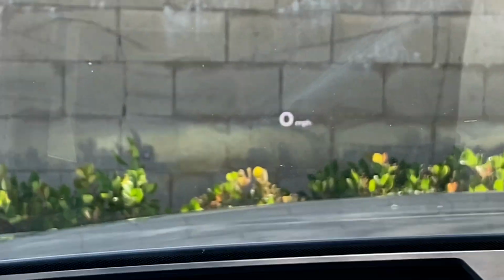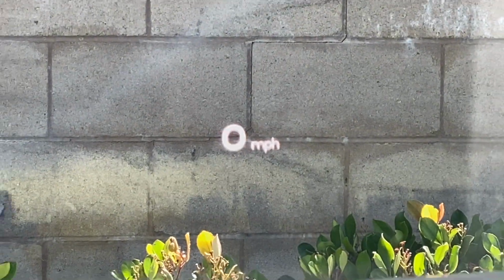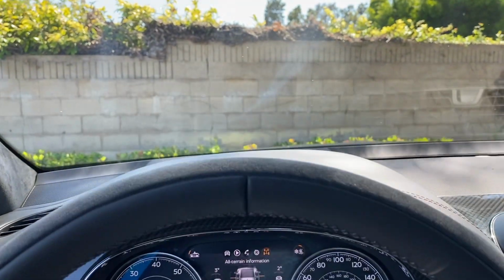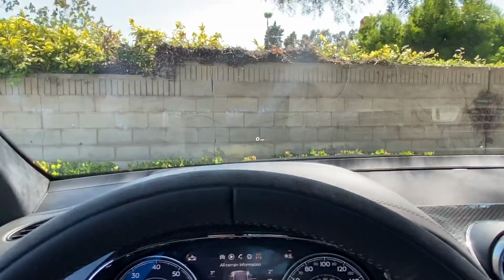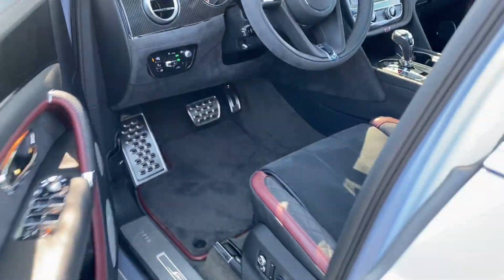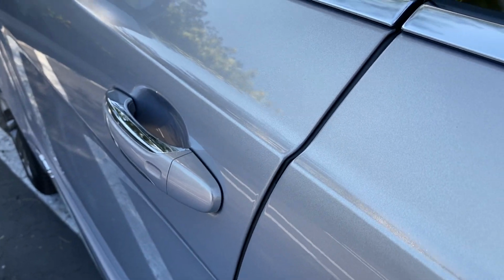Let's see. We can see the head-up display from here. It's got a little bit of information. It will also show you when you're on the road the speed limit of the environment. But it's not a massive head-up display. Just gives you enough information. And now let's go on to the rear compartment. Let's watch those soft closed doors one more time. Boom.